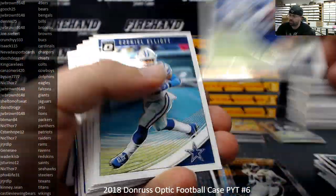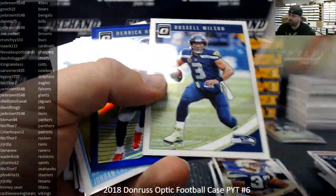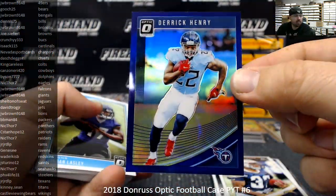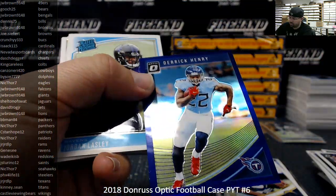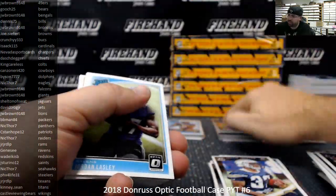John Lynch. Cedric Wilson Jr. Justin Jackson. Got a purple of Derrick Henry for the Titans. Tennessee Titans going to Sean Kinney. 17 out of 50 on the Derrick Henry.